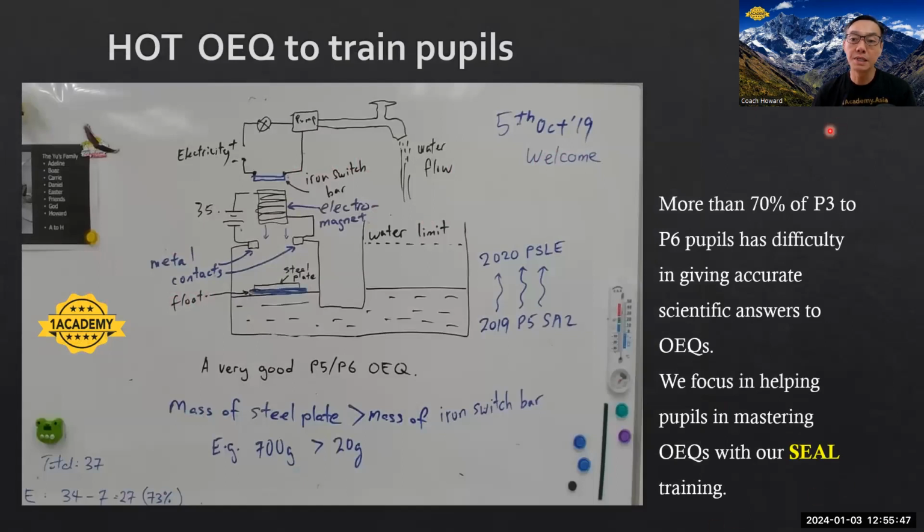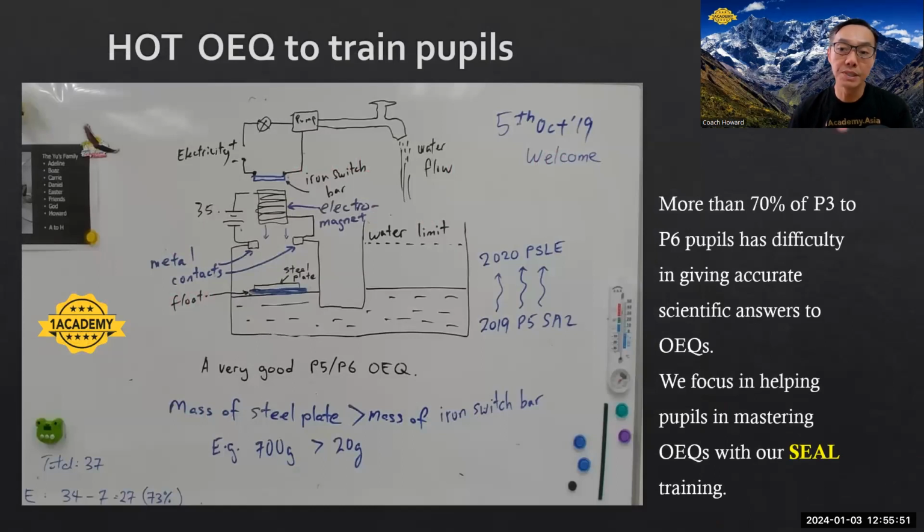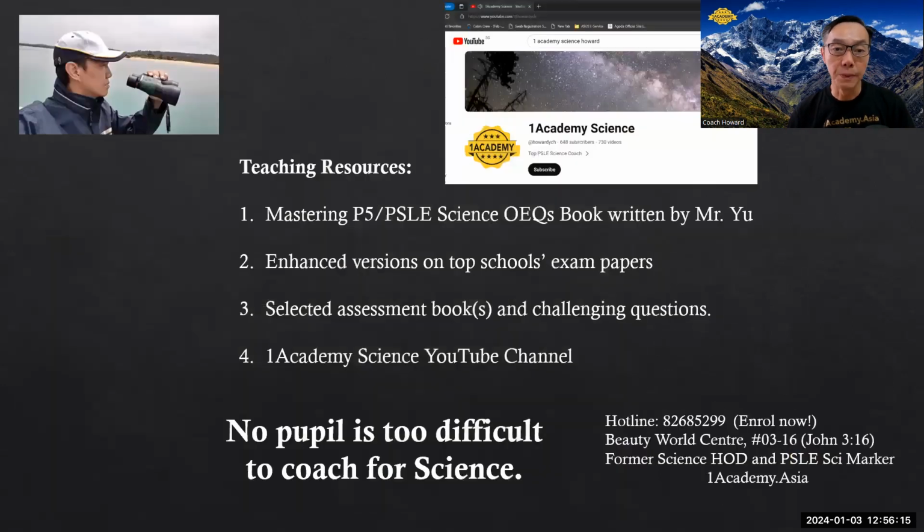As you can see here clearly, more than 70% of P3 to P6 pupils have difficulty in giving accurate scientific answers to open-ended questions, OEQ. And that's my focus in One Academy. We help students in mastering the technique and skills in answering open-ended questions with our SEAL training. So what is SEAL training? Okay, in short, this is what we do.